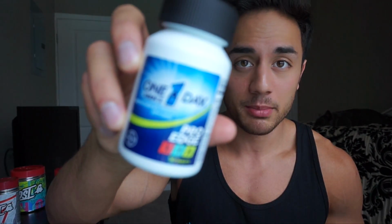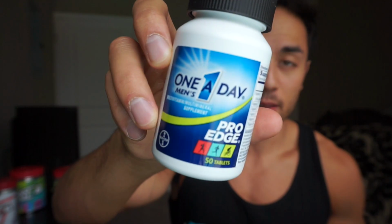The next supplement I really recommend, and I actually kind of skipped out on this last year and I noticed a lot of negative effects from doing that, but this year I've decided to include a multivitamin. This is just a men's 1-a-day Pro Edge, the sports formula. I mean, you can get pretty much whatever vitamin you want. I just wanted to get one that was 1 for men and 2 for sports because, I mean, you are lifting, you are very active, so you should be taking the necessary vitamins for sports performance.